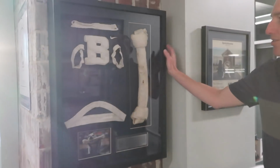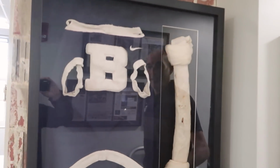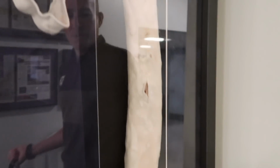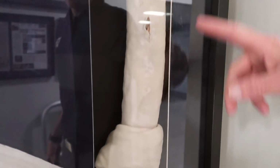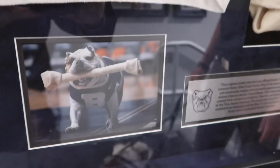This used to hang in Metro Diner, rest in peace. This is a jersey that was actually worn by Blue II and Blue III. There's Evan. And then this bone was used by Blue III during the 2016-2017 men's basketball Sweet 16 season. So, a pretty cool relic there that we had framed up.